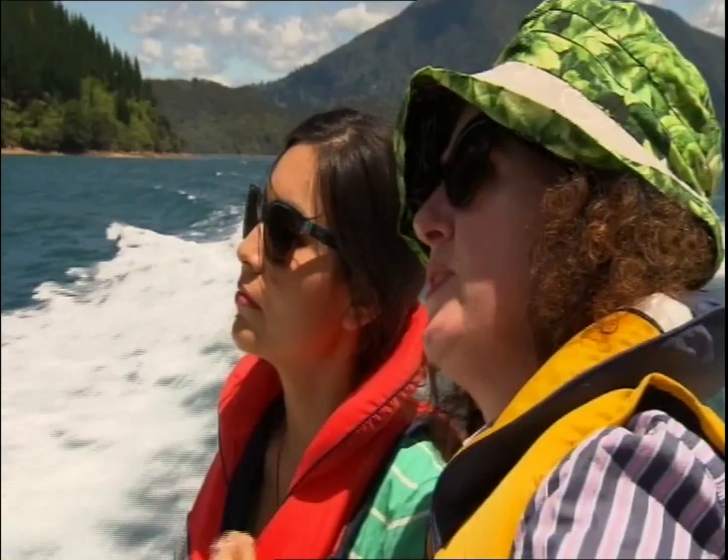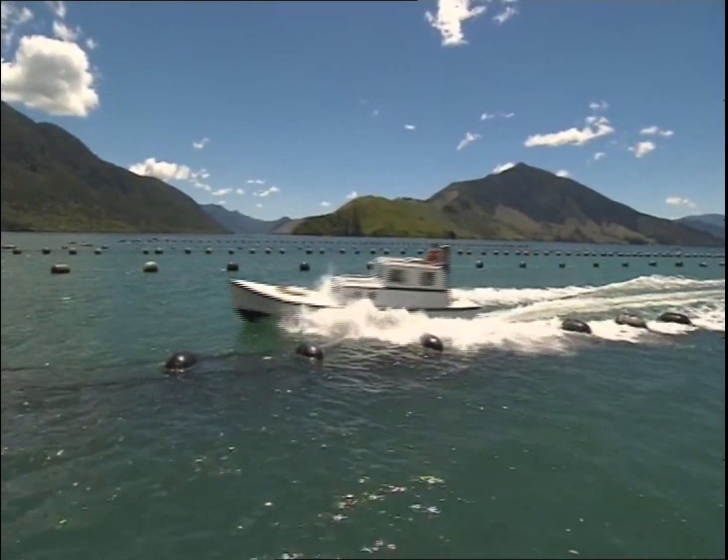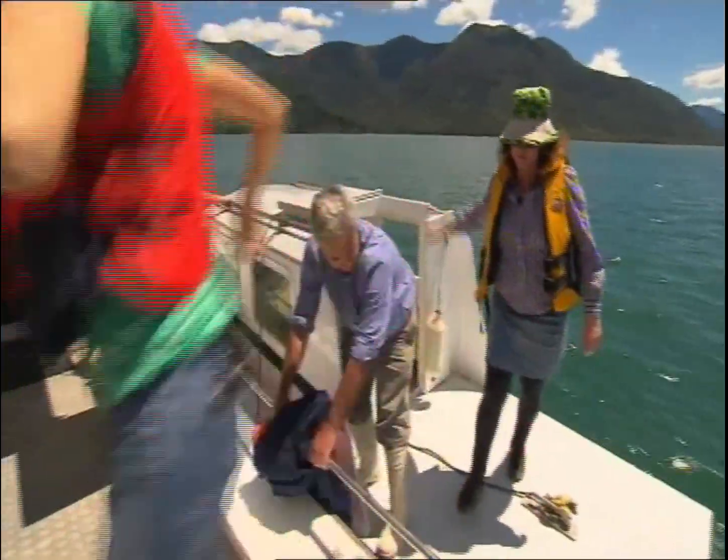Chris's boat may be 100 years old, but she's got plenty of grunt. And we're soon alongside a floating mussel farm. The mussels grow on ropes. We have to get on board a bigger boat so we can get a closer look.